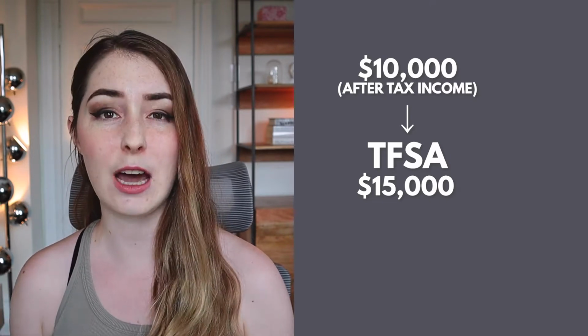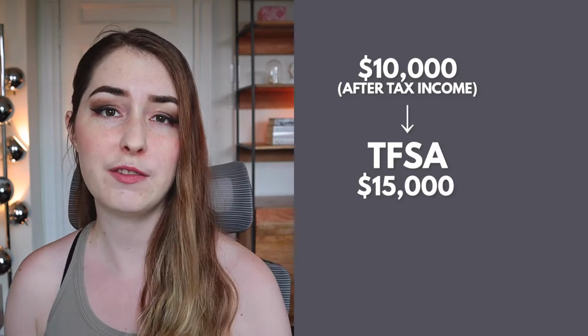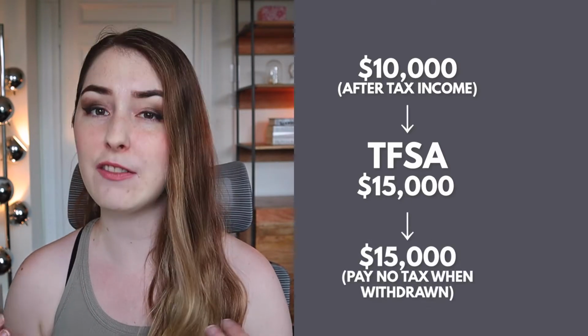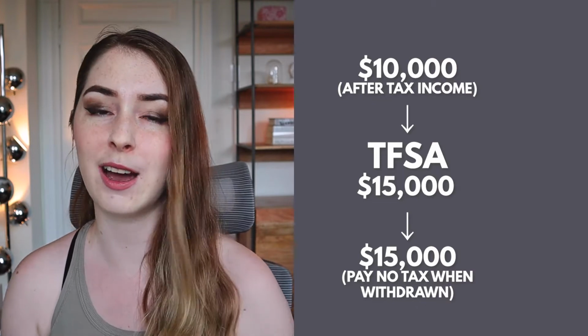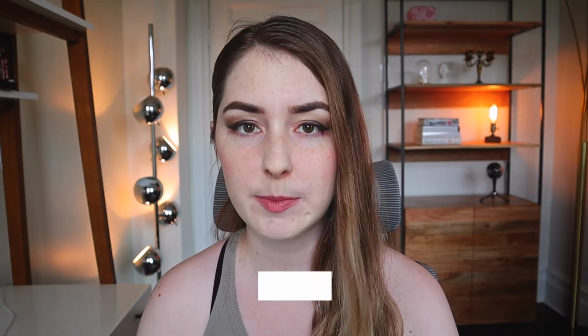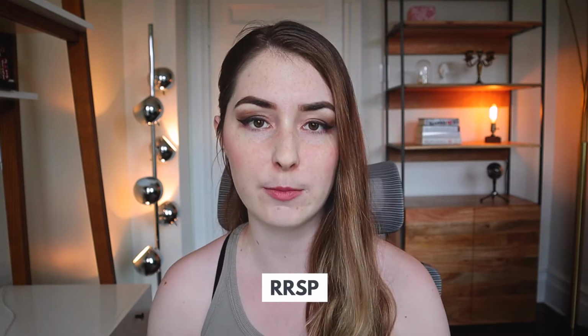But say you want to take this out when you're 30 and it has grown to 15K, when you take the 15K out, you're not getting taxed on that again, even though it's grown an extra 5K. You're not getting taxed on the extra 5K that your investment made. That's pretty amazing, right? This works a little differently than the RRSP, which is what more people are familiar with.